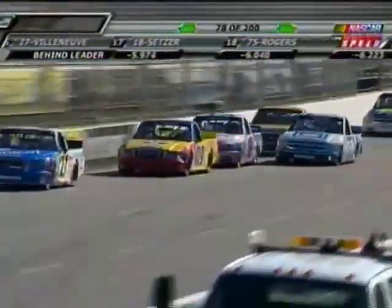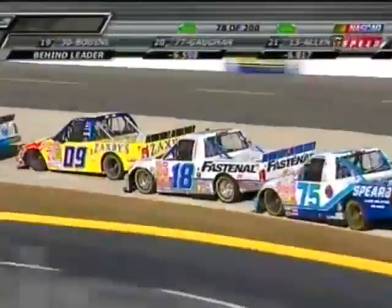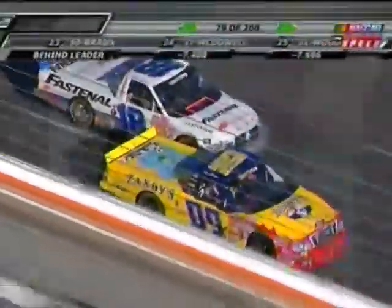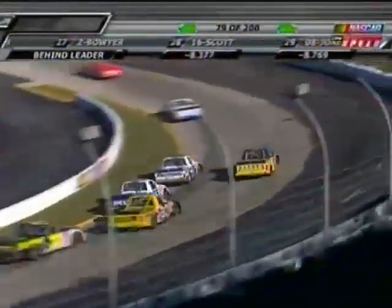Don't be doing that. Dario's going to leave that battle right now. He's going to let Jacques fend for himself with the 09 of Joey Clanton. Both of those guys racing right at the top 15. Getting tight again. Just doing a heck of a job. Again, that's Dennis Setzer in that 18, the Fastenal Dodge for Bobby Hamilton Racing. Joey Clanton in the 09 on the outside. Joey Clanton in the running for Rookie of the Year this year.